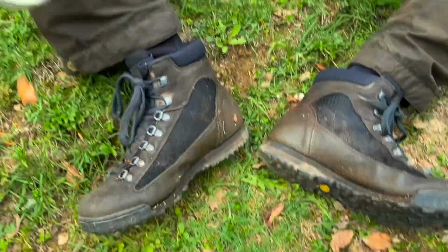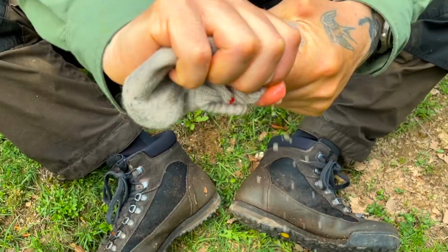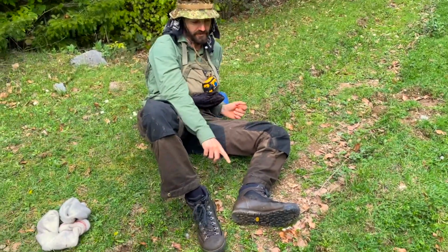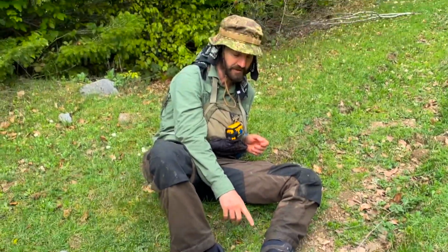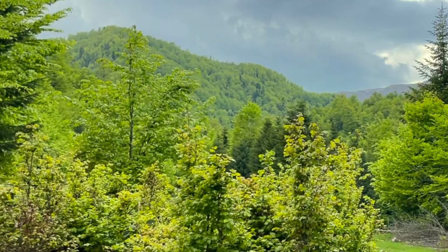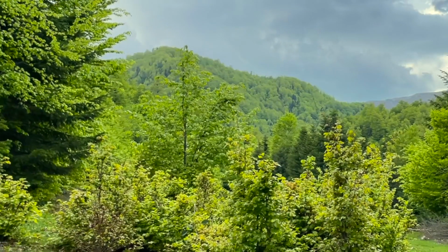My boots are now, I've just put on some sealskins. My socks are, let's have a look, we'll have a little ring, shall we? That's just going through a bit of river. Boots are holding up really well though, absolutely smashed. They haven't been ripped to shreds, but they've been absolutely hammered. But you can see behind us, I'll pan round, where we've just come through from. There are no trails there, that's just hacking through gorges and rivers.